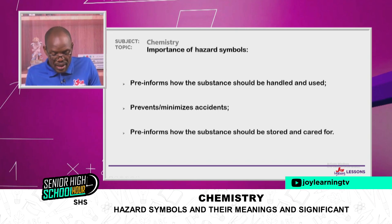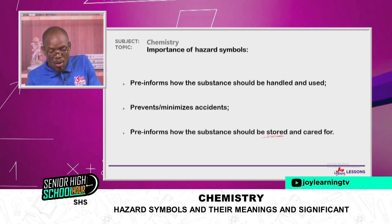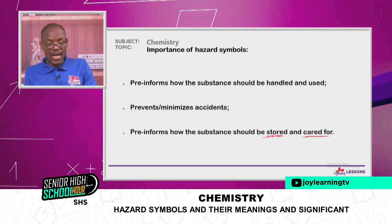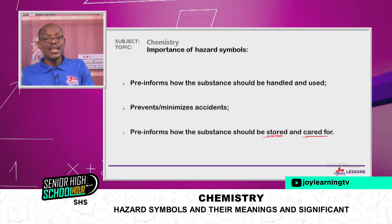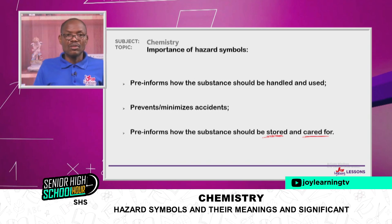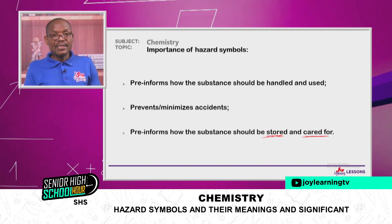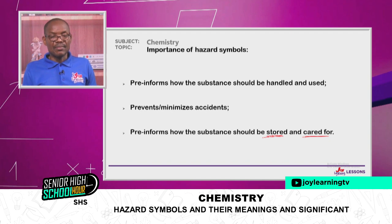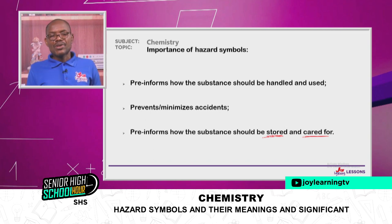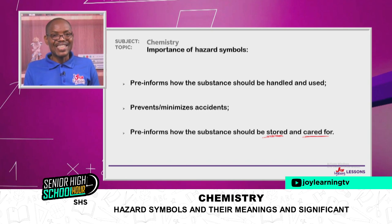Number three, it pre-informs how the substance should be stored and cared for. Some of these things in our household products, they are not in the form of symbols. They are written so you can read them. And that, to all of us, students, non-students, parents, whenever you are buying something, take your time. Read whatever is on it before you decide. Don't say that because I see my friend using it, I'm also going to use it. No. They are all chemical substances.